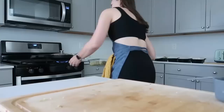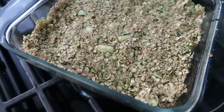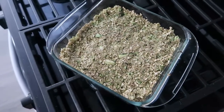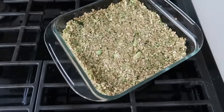So anyways, I put this in a glass baking dish, put it in the oven at 350 and baked it for about 25 to 30 minutes until it was crispy to my liking. And this I would only cut into 4. And sometimes my husband, if he were to eat this, he would take 2 pieces. So it's not very much, if you will. It's only 4 servings, but it's really, really delicious.